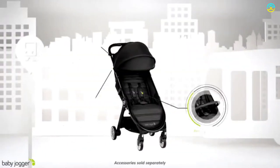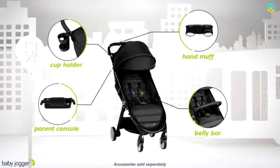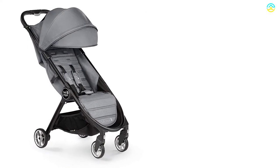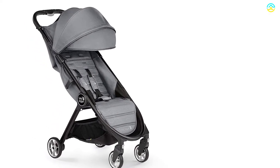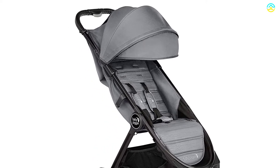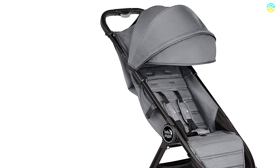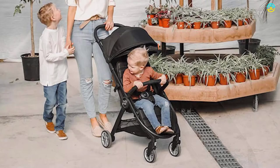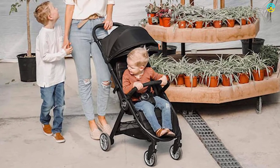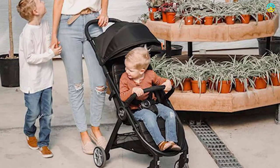The adjustable calf support of this unit offers enhanced comfort for those growing legs. The UV50+ canopy, in combination with the extension panel, offers additional shade to your baby. The peek-a-boo windows of this model allow you to keep a check on your child during strolling. The storage basket has side and front access so that you can have everything you need within easy reach. There are three different ways of riding for toddlers and infants.